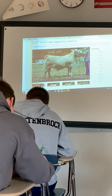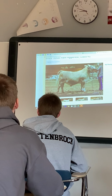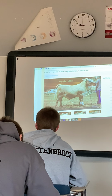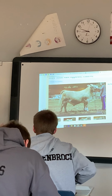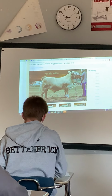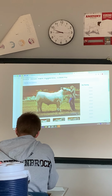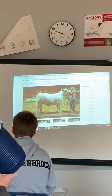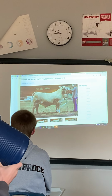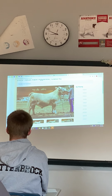Is there anything else you notice about this steer? I wouldn't necessarily say he's really all that muscled. If you compare it, I'll pull up 2 really quick. If we look at 2 again, a good indicator of muscle, you can see with his neck, there's that hump of muscle right there. And you'll see it again from the rear view. So if you look at 3, he doesn't really have that hump of muscle. Doesn't mean he doesn't have muscle, he's just maybe not as heavily muscled right there.